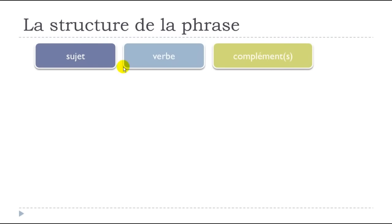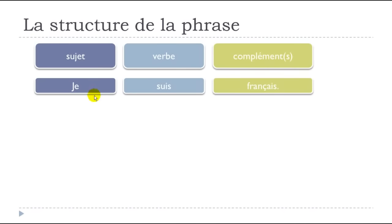You start with the subject, then will come the verb, and after that you will complete the sentence with more information, so basically des compléments. Let's see now an example. Je suis français. Je, I, is the subject here. Suis, it's to be, you conjugate it. I am français, in that case it's an adjective and it's French. Je suis français. So it goes in that order.